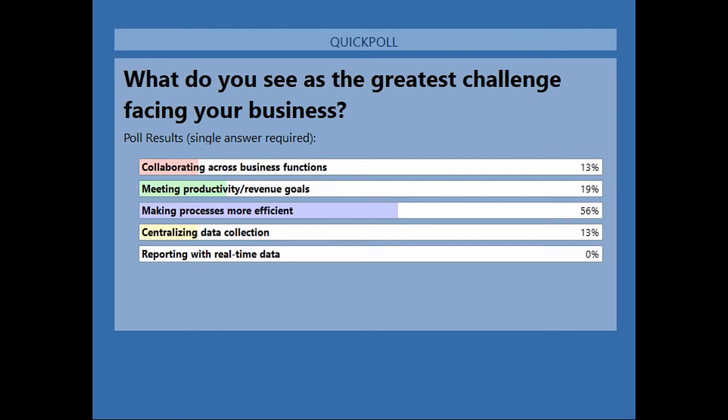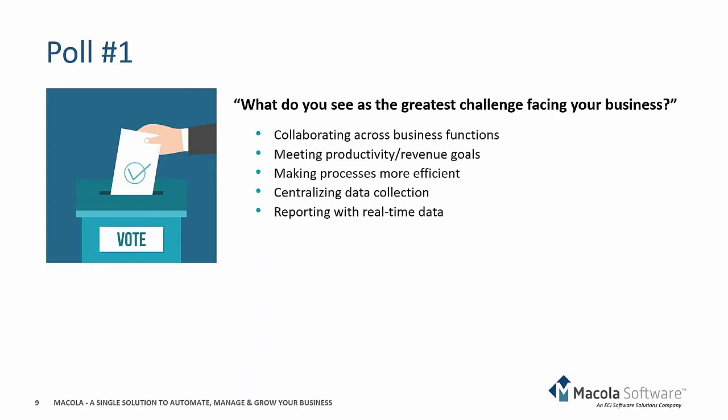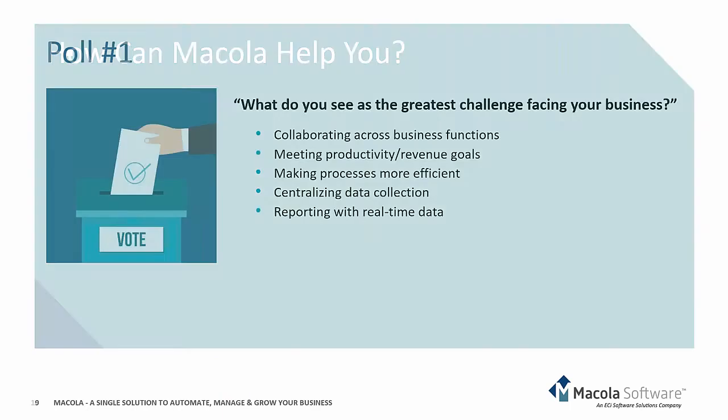Well, that's pretty interesting. I took a stab at it myself, and I was going with 5 stars for making processes more efficient, but right behind that I had collaborating across business functions. That didn't rate nearly as high as I expected. It would have come in as tied for 3rd place, but making processes more efficient is helpful for everybody. Yeah, it looks like you're right on that, and it seems like much of our audience realizes that that's a main benefit for them as well. Well, thanks everyone for participating, and we might do another one of these here in a bit as well.